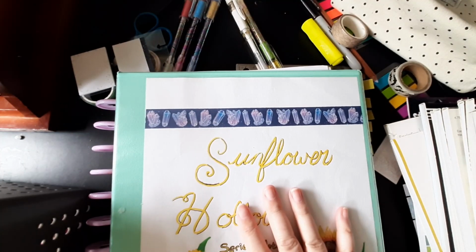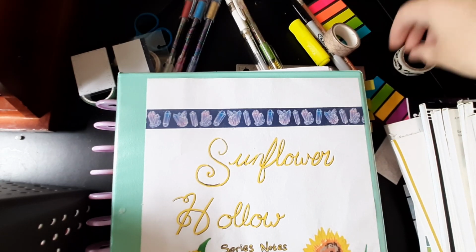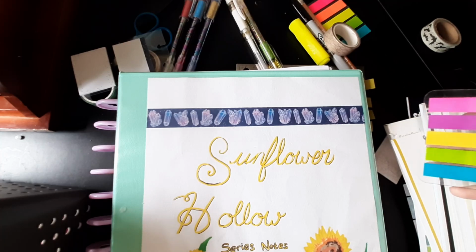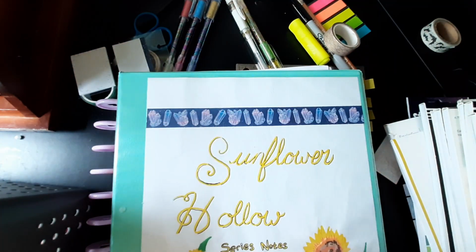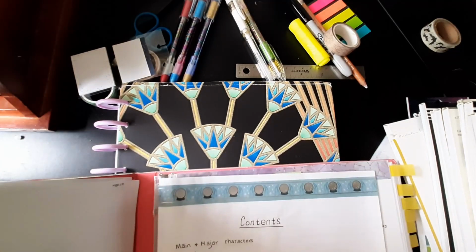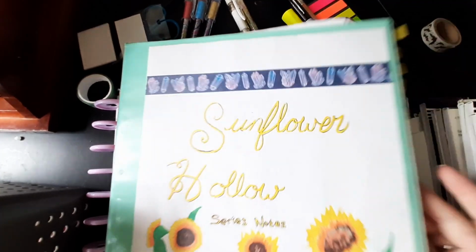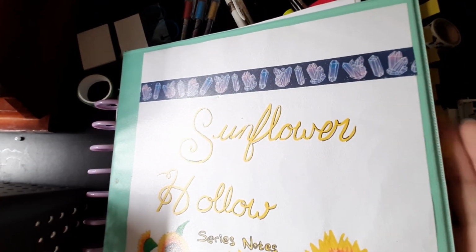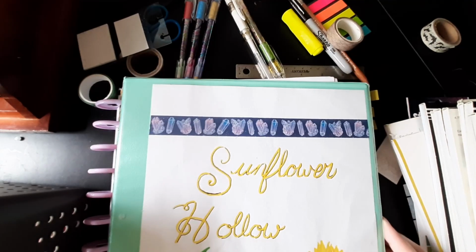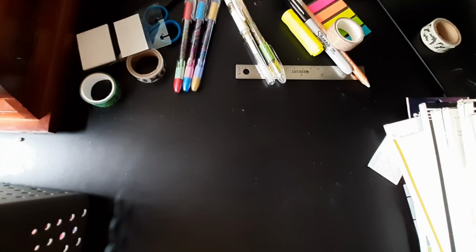And actually looking at this notebook, I have used page flags as dividers between sections. So I'm going to go ahead and take this package of page flags and put that in here too, maybe just temporarily. But I also know that I need to do some reorganization, so the location of these flags is probably going to be changing. So that way I at least have them for the reorganization. Okay, one left.